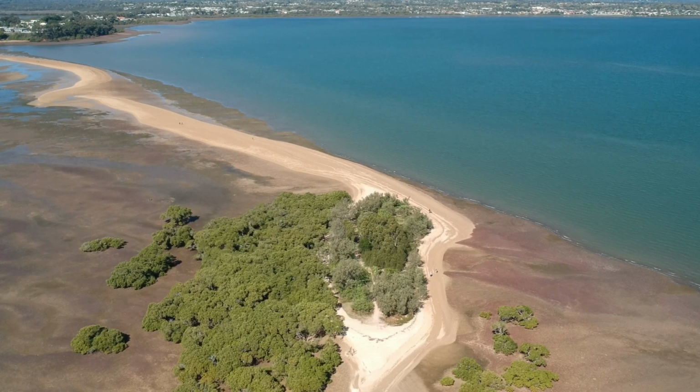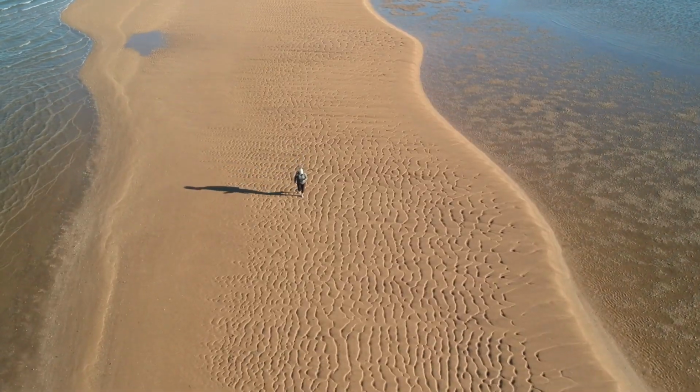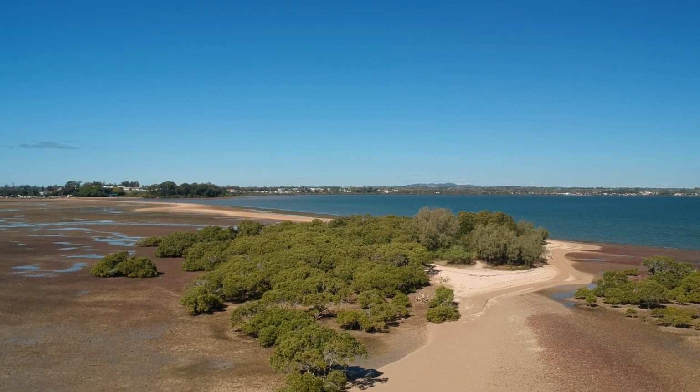What's interesting though is that you can only do this walk at low tide. This means low tide can bring some exploration for the kids with crabs in the mangroves or finding the local birds on the island itself.